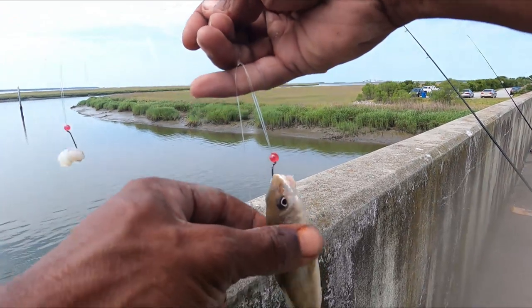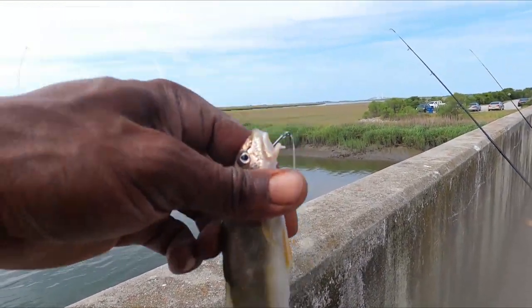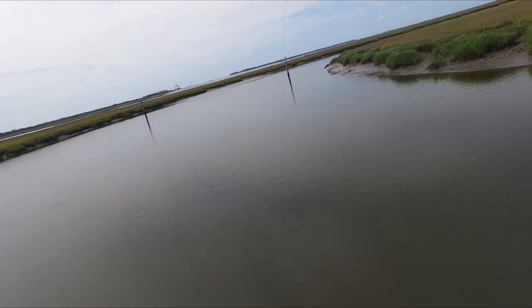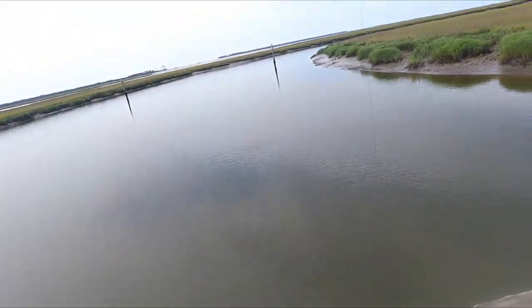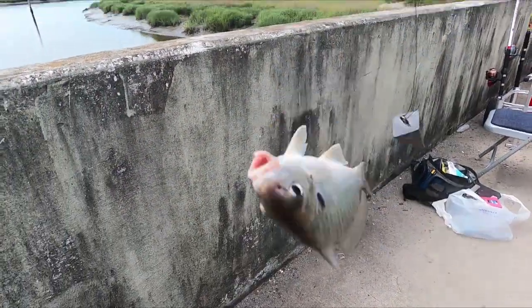Whiting. Finger snack. Little finger snack right here. Looks like a big, either whiting or a big old, what's the name? Big old spot. Oh! It got off. Alright, y'all. Nice size spot. We're catching up with some spots here. Nice size spots right here.